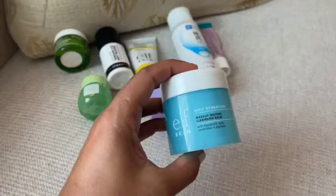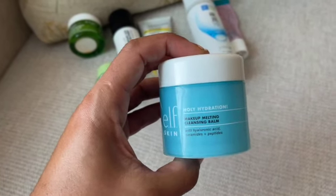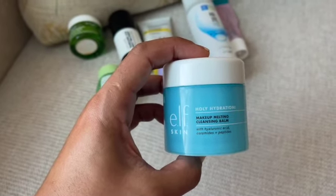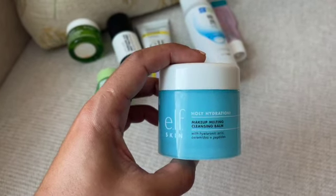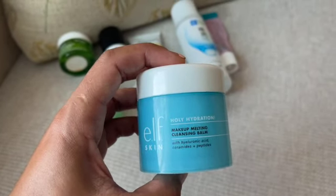Let's get started. Okay, let's start with my cleansing balm. This is the e.l.f. Skin Holy Hydration Makeup Melting Cleansing Balm with hyaluronic acid, ceramides, and peptides. Nothing new. I actually had this last summer in my minis packets that I bought for travel from the e.l.f. website, so I'm very familiar with this cleansing balm. I think it's a great affordable option, and I'm excited to have a full size of it.